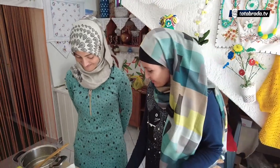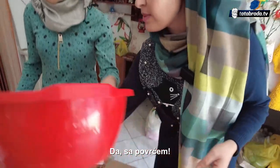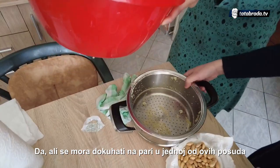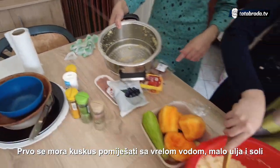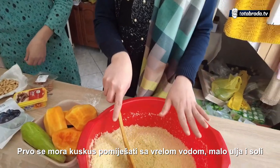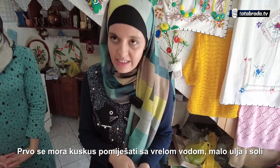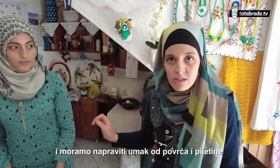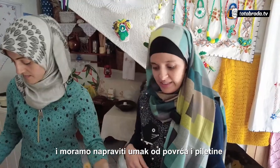And you said you're making couscous with vegetables. Yes, this is already made. First we make couscous here, with hot water and a little oil and salt. And it stays for the last 5 minutes. And we make sauce for vegetable and chicken meat.